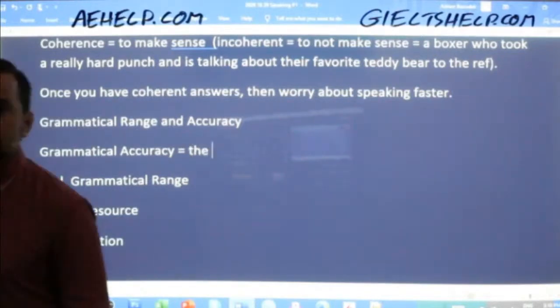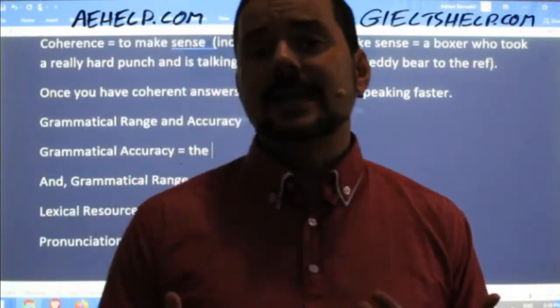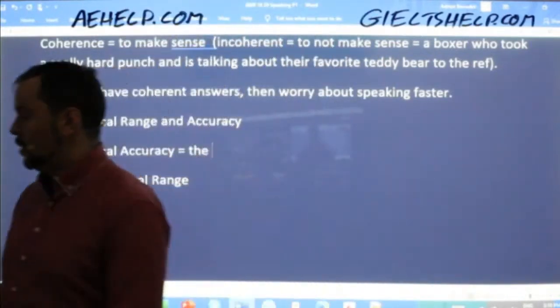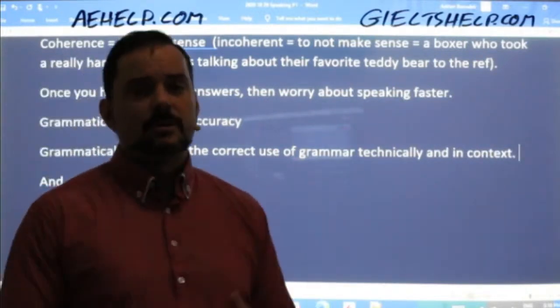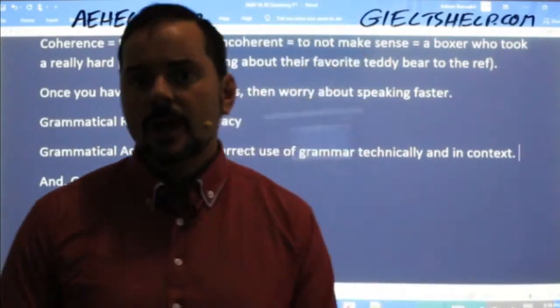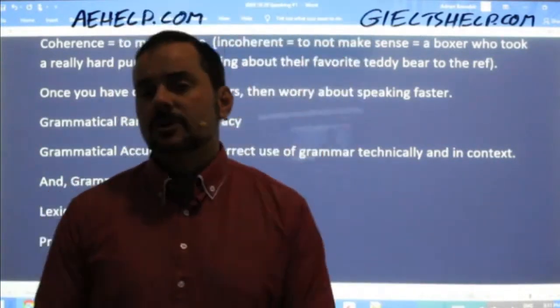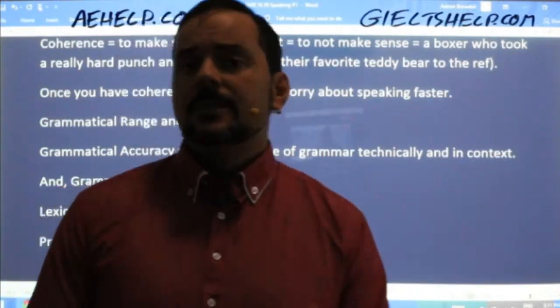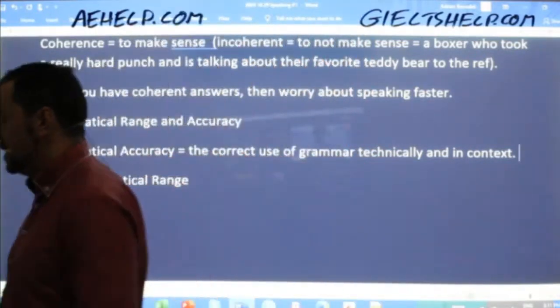And grammatical accuracy is how clear and precise your grammar is, so you're not making mistakes in your grammar, okay? So grammatical accuracy means the correct use of grammar technically and in context. Okay, so you shouldn't just use a present perfect or a past perfect just to use it. You should use it when it's needed, and you should use it clearly. If you're not able to use grammar accurately, then make sure to focus on using simpler grammar that you can use accurately.